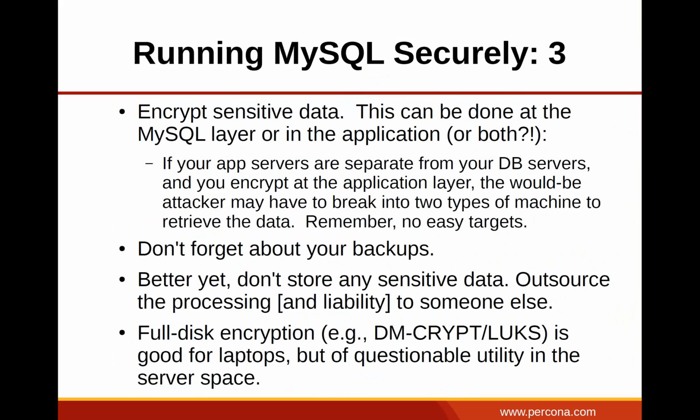And then, full disk encryption is cool for laptops if your laptop gets stolen, but I really question what kind of utility it has in the server space. You're really going to go down to the data center and type in passwords every time you reboot a box?